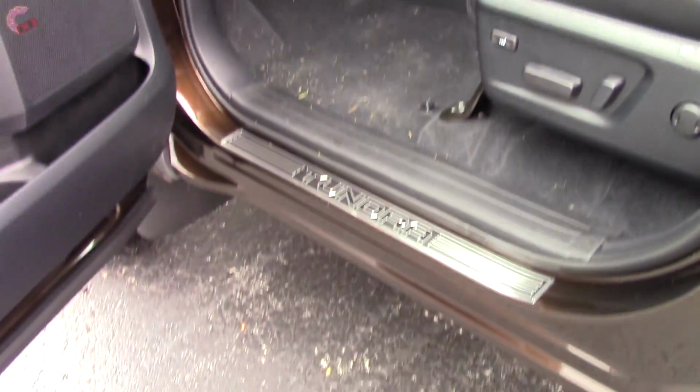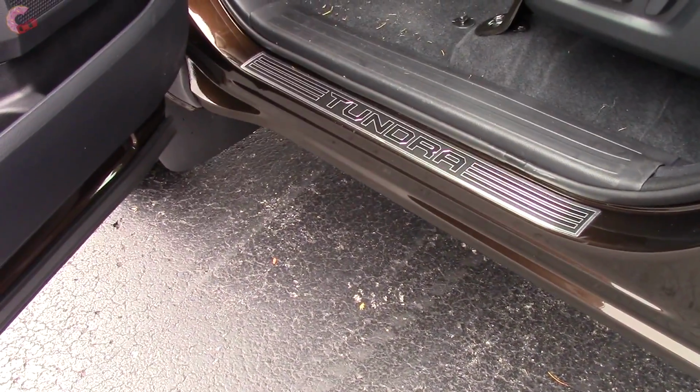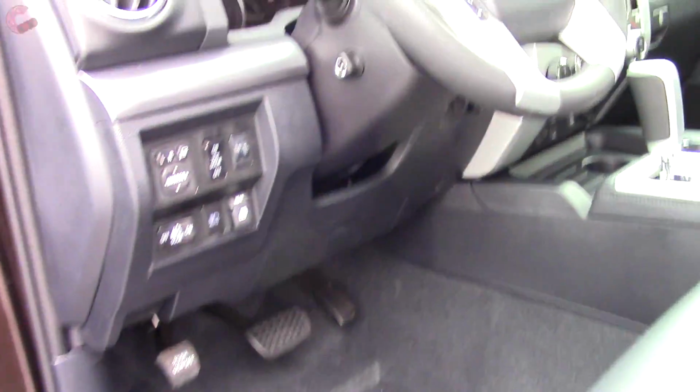Now getting in is a little bit tricky since our model does not have the optional running boards. There also is no assist grip, so you have to grab the steering wheel.